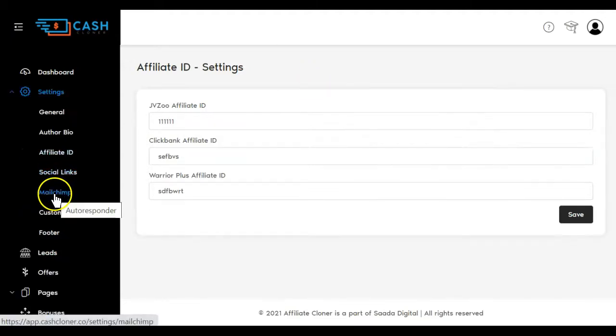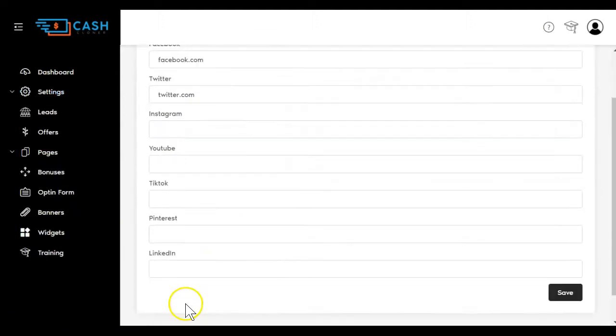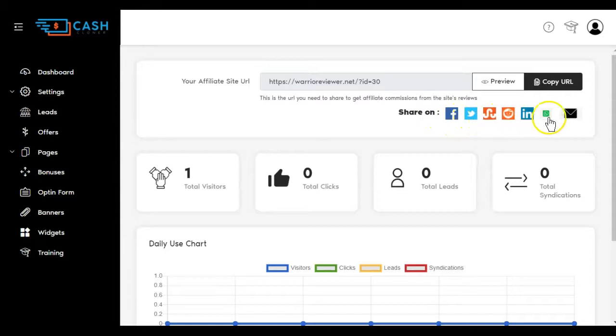They also give you an option to connect your social links. In this section, there are 7 that you can input your links to save in here. And if we look back on the dashboard, they also give us some other options here. There are 11 social media sharing buttons total, not 75.